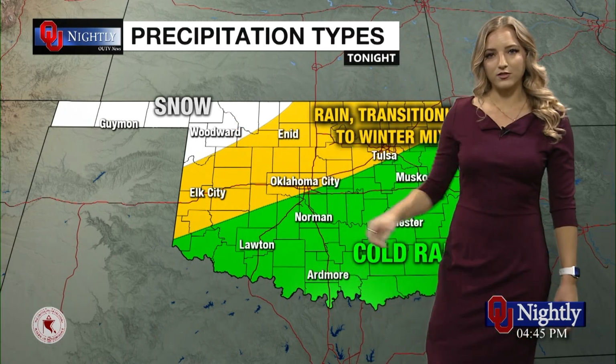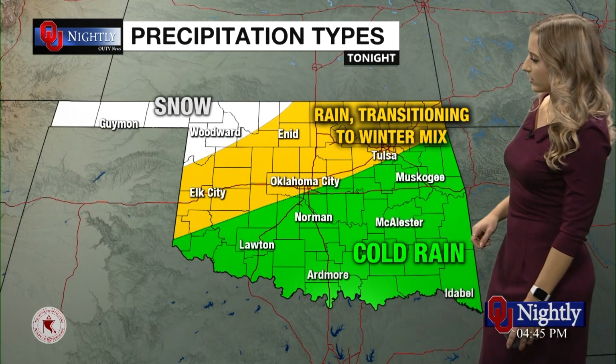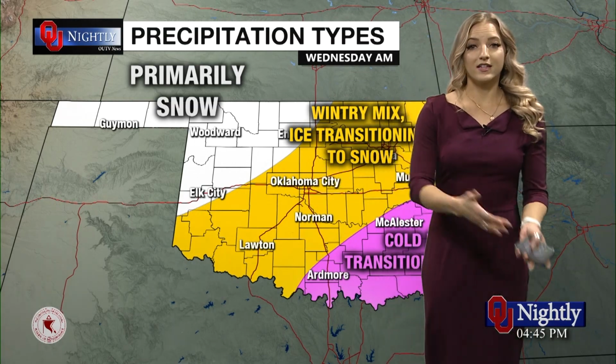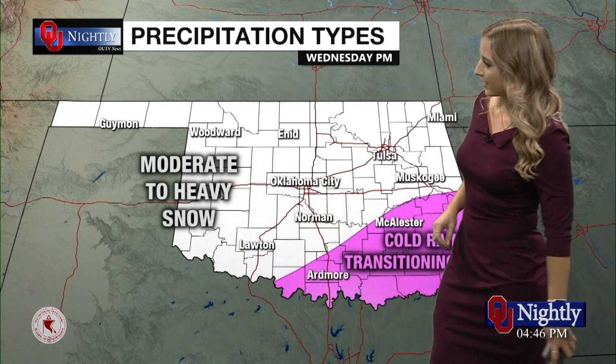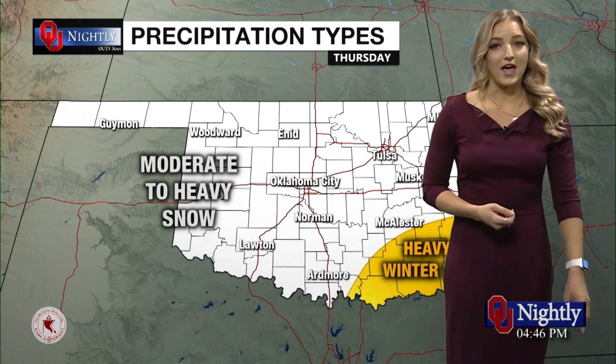We'll see a wintry mix start to form north of the city and then down in the southeastern parts of the state. Mostly that cold rain, but by tomorrow morning, this will largely transition into wintry mix for most of central Oklahoma and that snowfall moving southward as we head into Wednesday evening before we start to see bands of heavy snow moving across the entirety of the state.